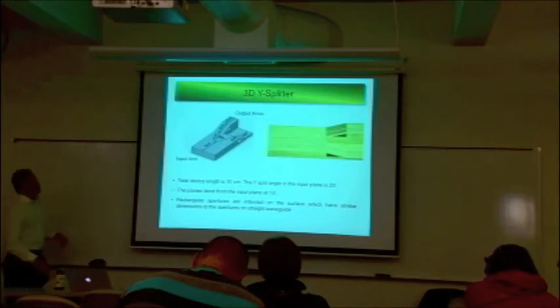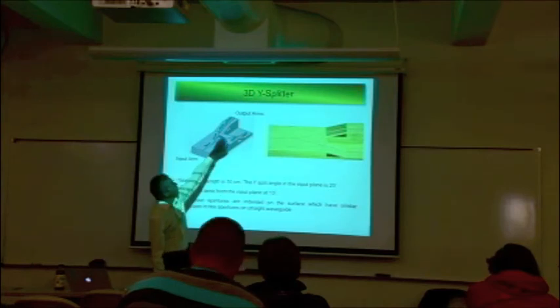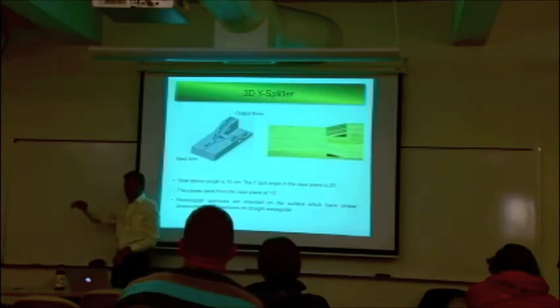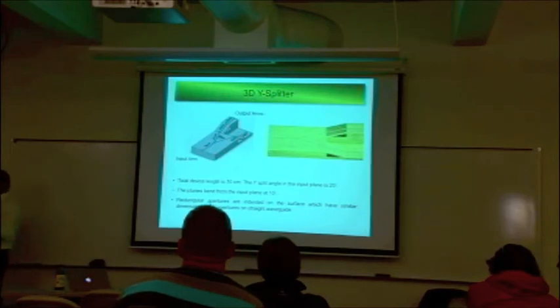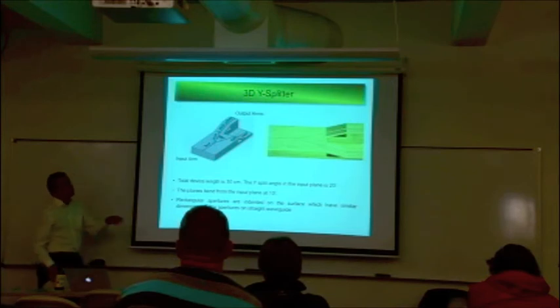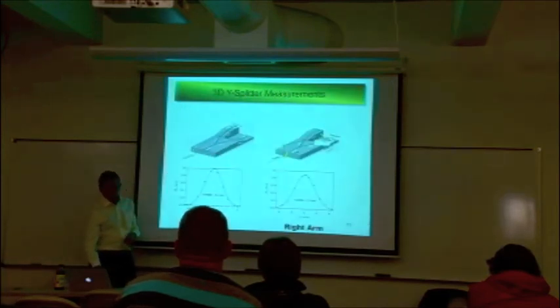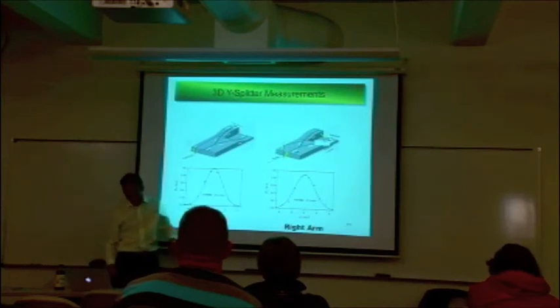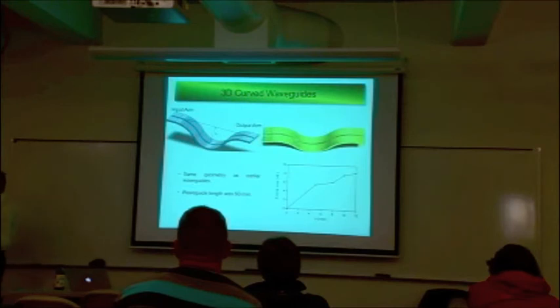So we've made these 3D structures so the waveguides can actually go and change planes. And this uses a commercial 3D printer. There's nothing very fancy about it. You have to have a good printer, obviously. But you can make one out of a polymer resin, coat the thing with metal, and it works well. You can show that it works well as a 3dB splitter, so you get 50-50 splitting. You can make far more complex geometries.